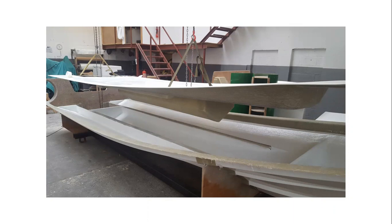And you can see this area here is the box chine. Here is a stringer top. And now you can see the deck. This section here is a molded recess in the deck that carries our fuel tank. We don't put a fuel tank in the bottom of the boat and then put a deck on top. That would be somewhat foolish. We have a fuel tank recess, which is a plant on the mold.